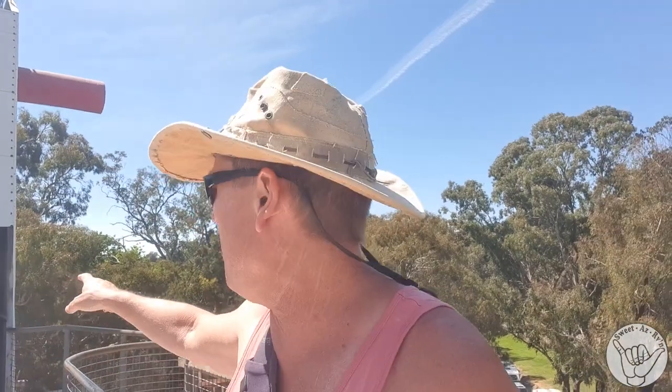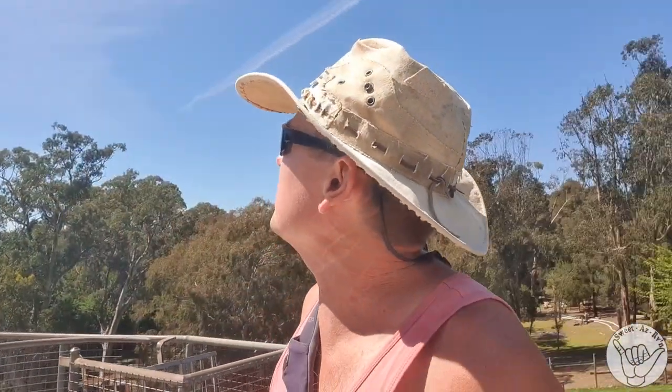Here we are at the next stage. As you can see, Jude's about to go up into the rocking horse's head. Is it one at a time, or can you get a couple up there?